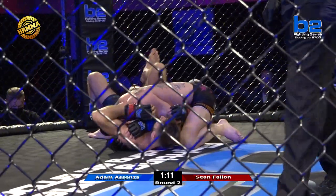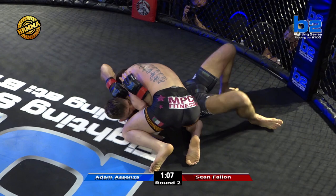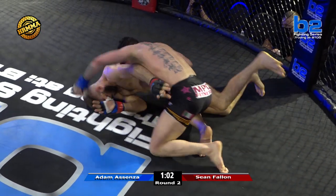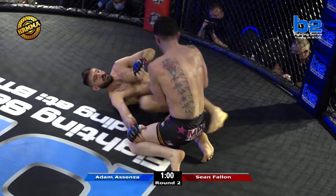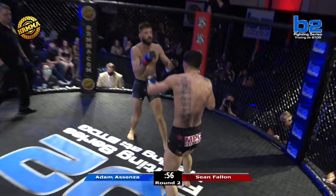I've been impressed with Assenza's ability to go right from takedown to side mount. Yeah, he's not staying in guard. He's not staying in half. He knows where he wants to be. Exactly. The few times when Fallon has been threatening his closed guard, he's out of there. Yeah, he'll just stand up like he's going to do right now. It's like, I don't want to be there.